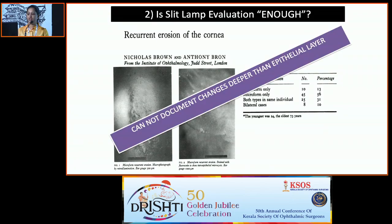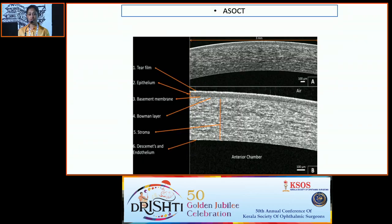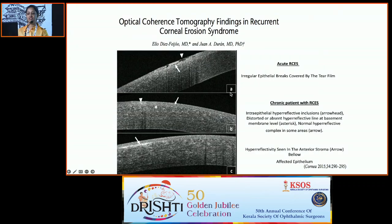But is this enough? The slit lamp examination tells us only about the epithelial layer and not the layer below it. And we know that the BMBM, the Bowman's membrane and epithelial basement membrane complex, is the one which is actually the problem in RCS. So ASOCT is a boon, and the greatest part about ASOCT is that it is so simple to interpret. The changes in RCS patients are seen in the superficial layers. This is the epithelium, this is the basement membrane and Bowman's membrane complex, and then the stroma. All the changes are seen in this layer. So by simply getting an ASOCT of this patient, you can identify several changes seen in RCS.